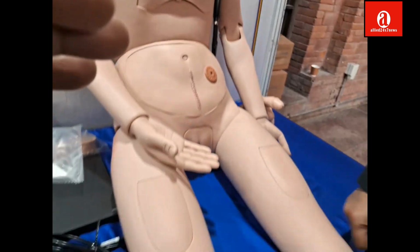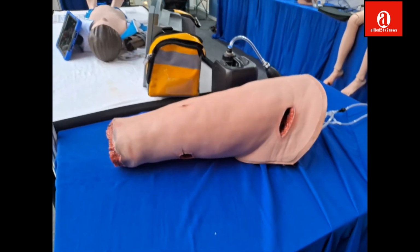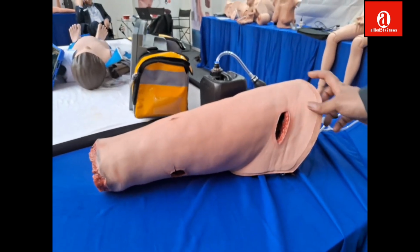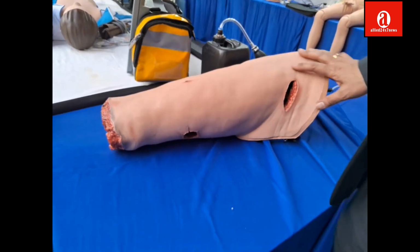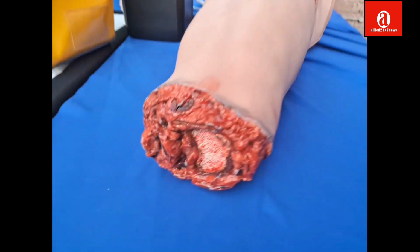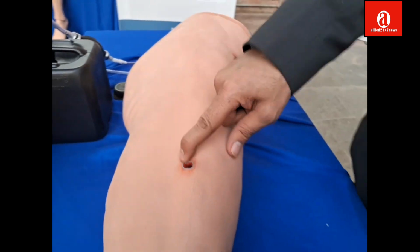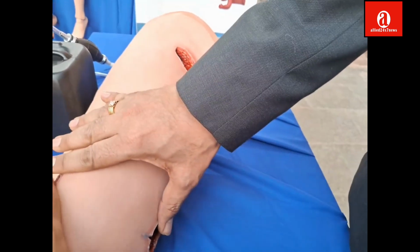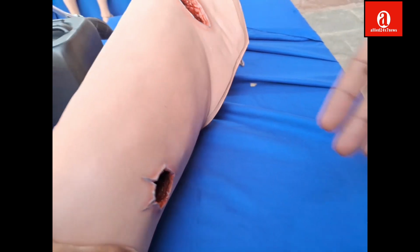Wonderful. So we come to the second one. This is a trauma hemorrhage model. Somebody has got an accident? No, it's not accident. This one is specifically to treat trauma related to gunshot wounds. This is the entry point, the bullet entry point, and that's the stab wound. So the entry point is always small, and the exit point is always this much larger.